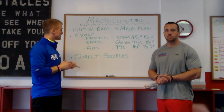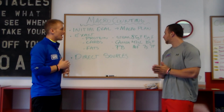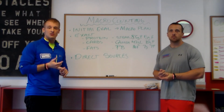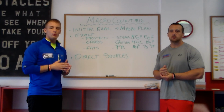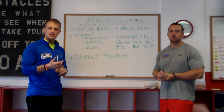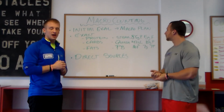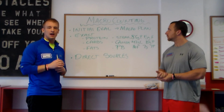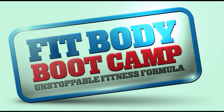Now the next one, a great example of a fat, would be peanut butter. Peanut butter has 16 grams of fat. It also has 7 grams of protein. It also has 7 grams of carbohydrates. But since we're only counting direct sources with the peanut butter, all we would count towards our macros is the 16 grams of fat, and we don't have to worry about the 7 grams of carbohydrates or protein inside the peanut butter. So it's really easy to count it. You don't have to get too caught up with counting everything.